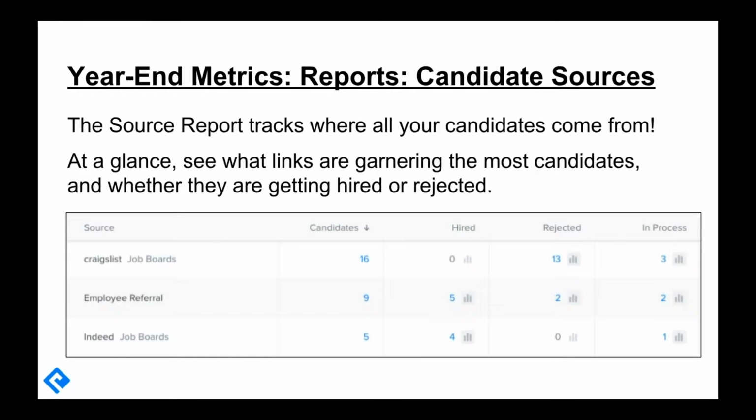Let's start with the source report. The source report tracks where all your candidates are coming from. At a glance, see what links are garnering the most candidates and whether they're getting hired or rejected. This is actually my favorite report because I find it really interesting to see where candidates are or aren't coming from. Sometimes we'll post a job on a site that we're sure we're going to get great candidates from, but then we look at this report and it turns out we got a bunch of duds from there.